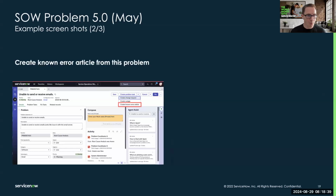We've also brought in the ability, like we've got in Classic, to create known error articles. Your problem is typically not visible to regular employees in the company. For people outside of the service desk or the problem team, if this problem has a high impact, so it's affecting a lot of people, you would create a known error article from it. It's just a type of knowledge article, so it will show up wherever knowledge can be searched, and it gives them a heads up as to what's going on.